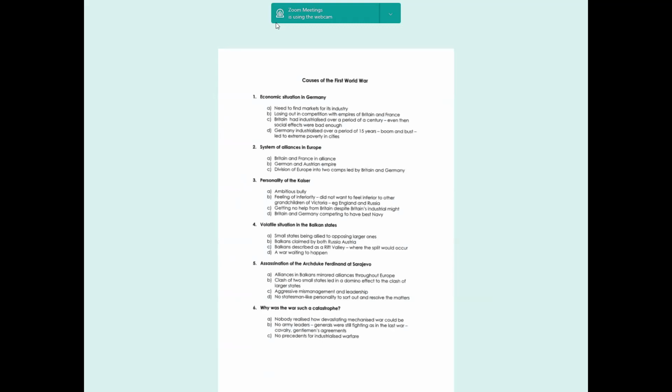Now, I'm not a historian. This was put together with a pupil who was doing a fairly high-level history exam at some point, and if you're on a small screen, you probably won't be able to read it. It's actually the causes of the First World War, and there are 6 headings. The first one is economic situation in Germany. The second one is the system of alliances in Europe. Number 3, personality of the Kaiser. Number 4, volatile situation in the Balkan states. Number 5, assassination of the Archduke Ferdinand at Sarajevo. And number 6, why was the war such a catastrophe?